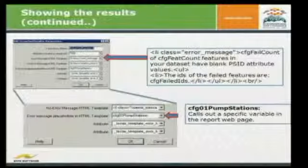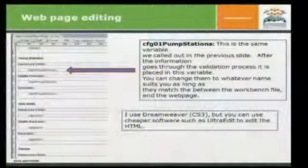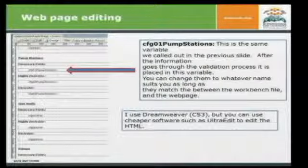This is the same shot, just zoomed in on the bottom part of it. If you look at it, it's just simple HTML showing the count, the fail count on the record, to show you how many out of the total number were either correct or incorrect. Also, I'm calling out that CFG 01 pump stations. You can call that whatever you want, as long as it's in both your Workbench file and on your HTML page. This is a snapshot of the HTML page, and you can see where I'm calling out that exact same variable that was in the Workbench file.